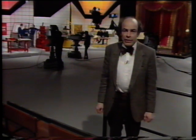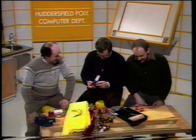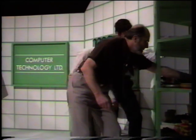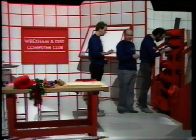Each week, we shall be asking teams of three to perform positive miracles of ingenuity in science and technology using only ordinary household equipment. The teams for the first program are three lecturers from Huddersfield Polytechnic Computer Department, that is the yellow team, two training consultants and a service engineer from Computer Technology Limited in Hemel Hempstead, that's the green team, and lastly the red team from Wrexham District Computer Club, composed of two firemen and an advertising agency studio manager.